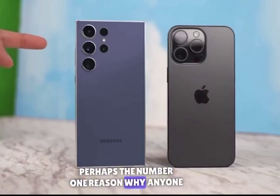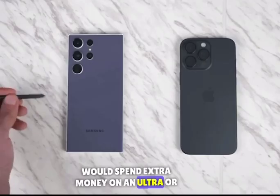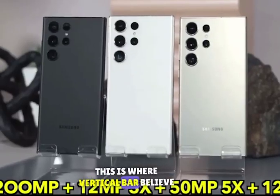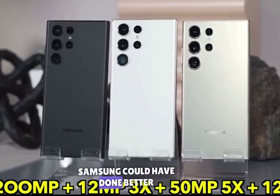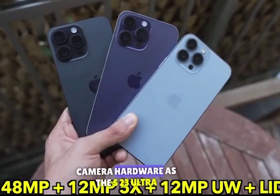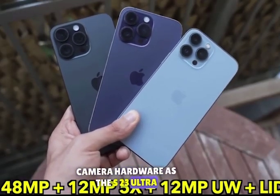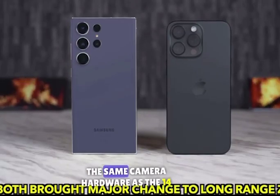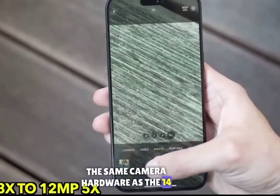Perhaps the number one reason why anyone would spend extra money on an Ultra or a Pro phone is the camera. And well, this is where I believe Samsung could have done better. The Galaxy S24 Ultra still has the same camera hardware as the S23 Ultra, just like the iPhone 15 Pro Max, which has the same camera hardware as the 14 Pro Max.